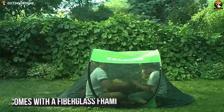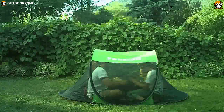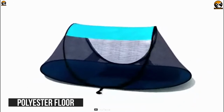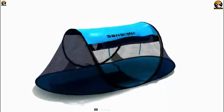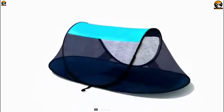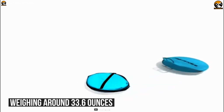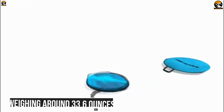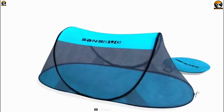It comes with a fiberglass frame which keeps it stable with the ground while providing ample living space. It also has a polyester floor which keeps you dry, plus the floor mat prevents insects from sneaking in from underneath. Weighing at around 33.6 ounces, this mosquito net is super easy to set up and break down and allows you to easily carry it with you on any outdoor trip.